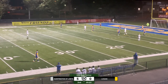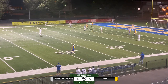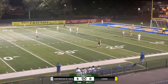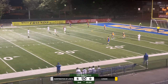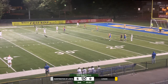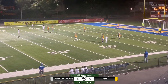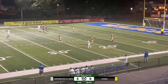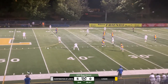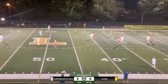Again, Huntington St. Joe's on the attack, and a Logan player falls down. I wonder who fell down for Logan. I can't see the name or the number. But nonetheless, Logan will be free kicking. Chase Hatfield will be doing the free kick. Huntington St. Joe's just fell asleep there and didn't pick up the ball, but now they're back on the attack.